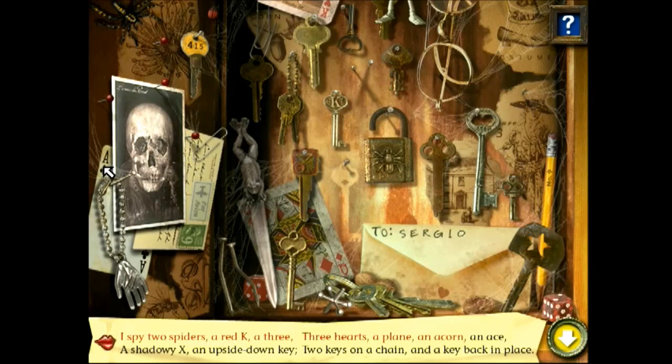An acorn. An ace. A shadowy X. An upside down key. 2 keys on a chain. A key back in place.